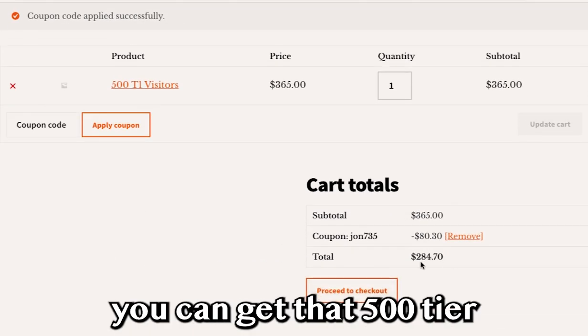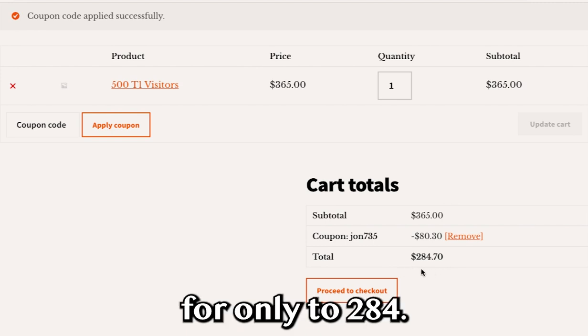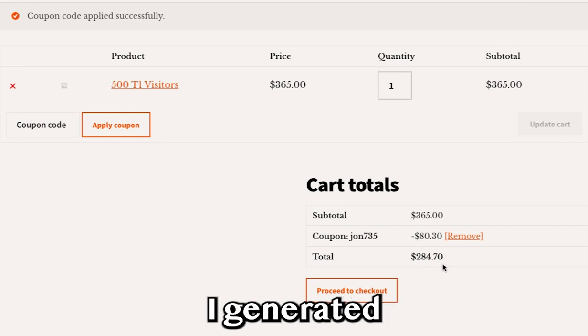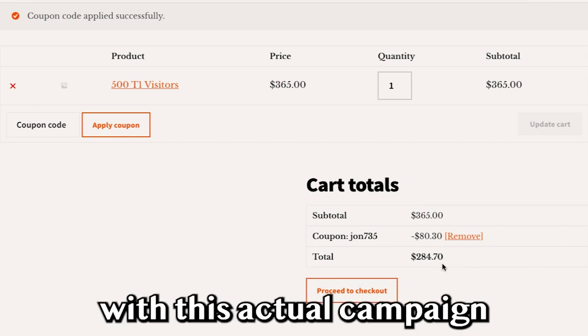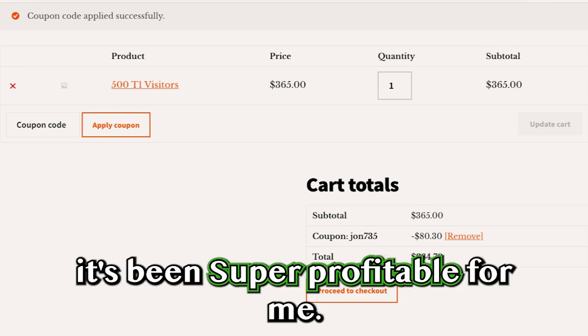So you can see that you can get that 500 tier 1 visitor package for only $284. And this traffic is actually converting. As you can see, this morning I generated $200 alone with this traffic. And this is not all the money that I've generated with this campaign that I've been running. So you can see that it's been super profitable for me.